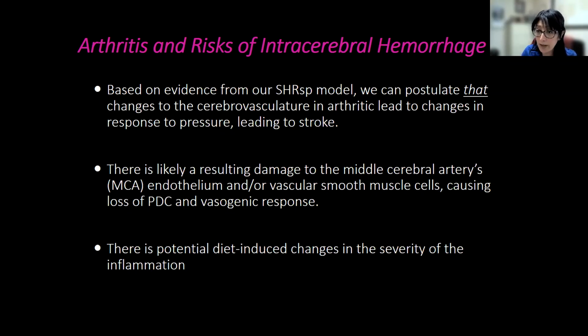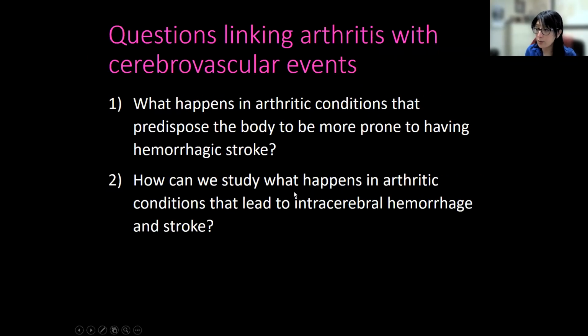So the questions that we had, to link arthritis and cerebrovascular events, is what is happening in our arthritic models, in arthritis, that predisposes the body to be more prone to having a hemorrhagic stroke. And from there, can we study what is happening in the arthritic condition that leads to intracerebral hemorrhages and strokes themselves?